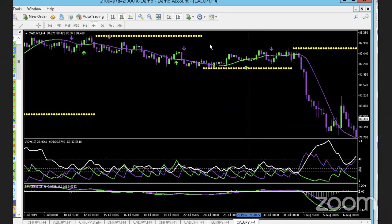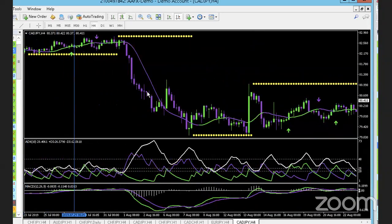The thing is, which one is right? Am I right or is Jen right? Absolutely. I trust you much more than I trust myself trading. I know, and I appreciate that, and I love that. But I want you to trust you.